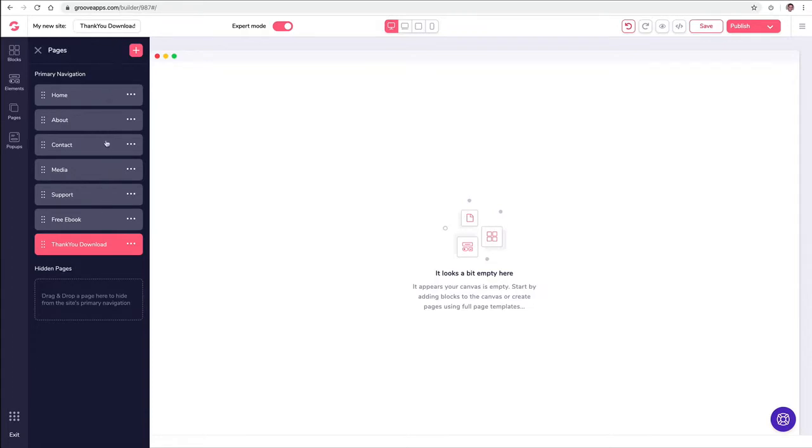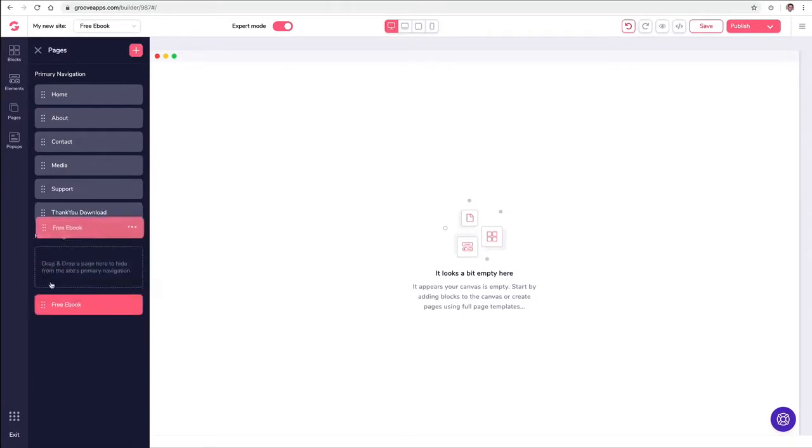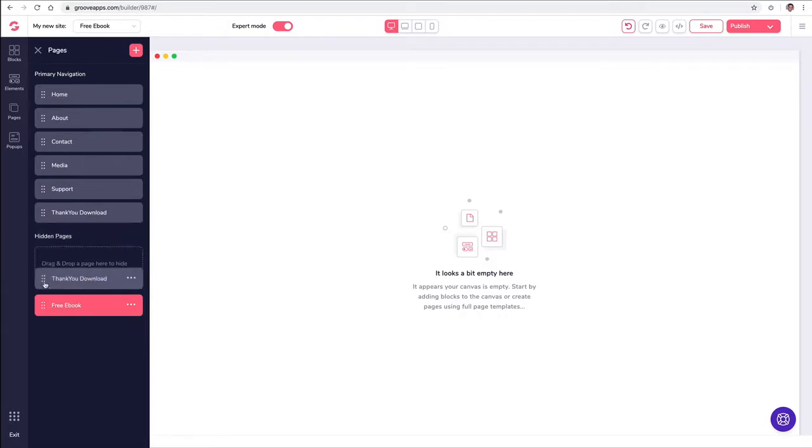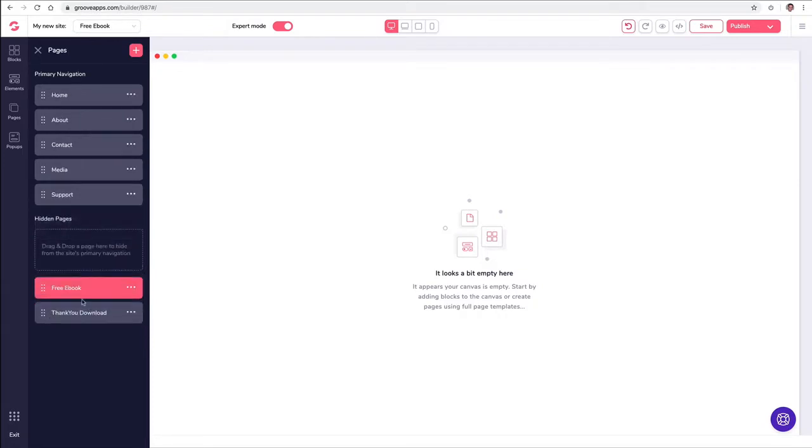Now at any time I can see what page I'm in by what's highlighted here, or I can just go to the menu and I can change my page here, and all these pages are blank. But I want you to notice here, this says primary navigation. So these are all the navigation links that are going to show up in my navigation bar. Thing is, I don't want people to actually see my ebook page on the navigation. So I'm going to put that here on hidden pages, just like that. And I drop that and I have that here. And I also certainly don't want them to see my download link, so I'm going to hide that from the navigation, and I'm going to put that here as well. And now I have my download page and my ebook page hidden from the navigation.